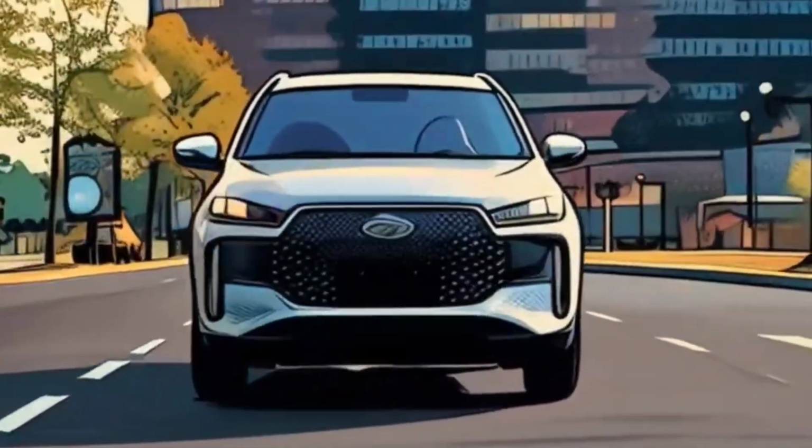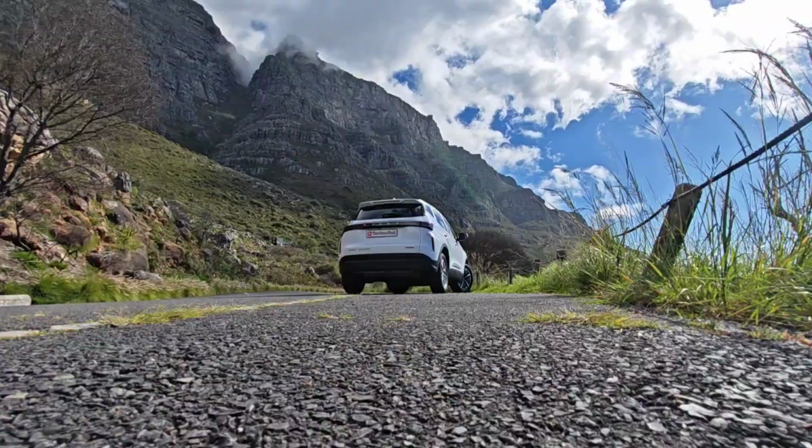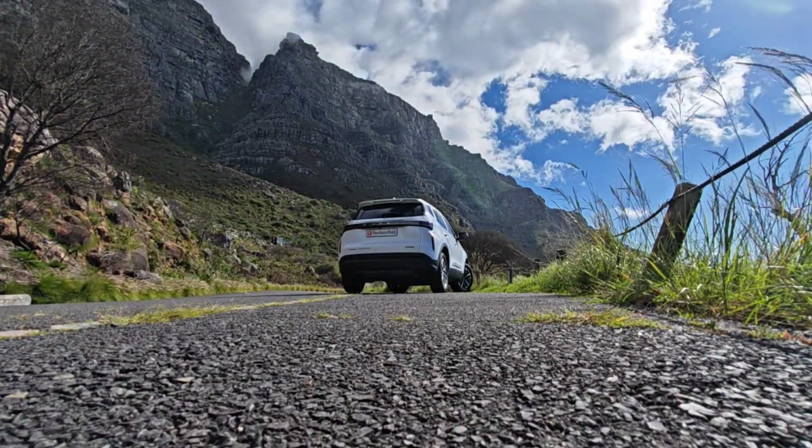Well done, Chery. If you're in the market for a family crossover hybrid, well, this knocks it out of the park. You cannot ignore what they've brought to market here. It's exceptional.